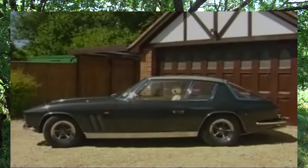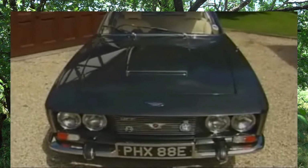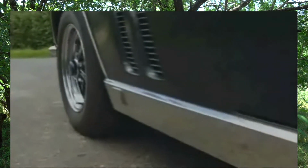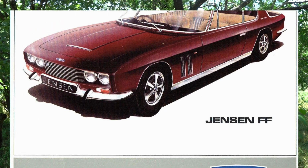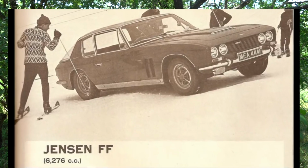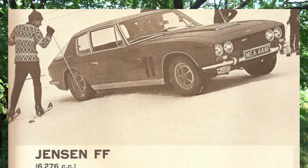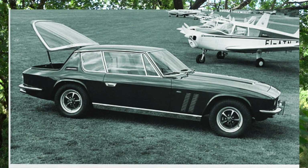was introduced a little earlier, back in 1966. It is the now little known Jensen FF Coupe that had a self-locking central differential and a V8 engine with 325 horsepower. But this car was never popular, and you probably never even heard about it. And also the price was astronomical for that time and for what it was.